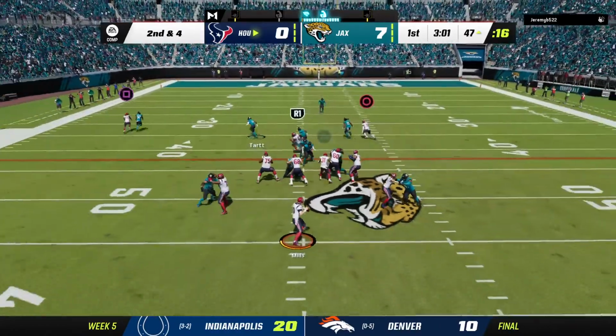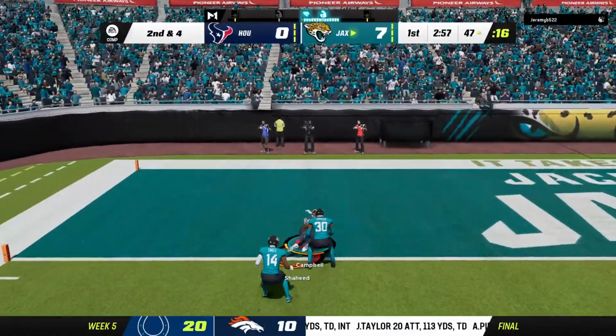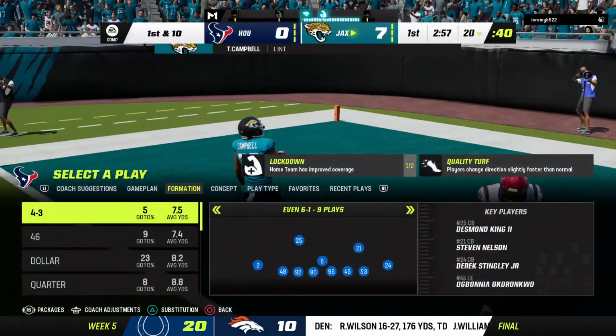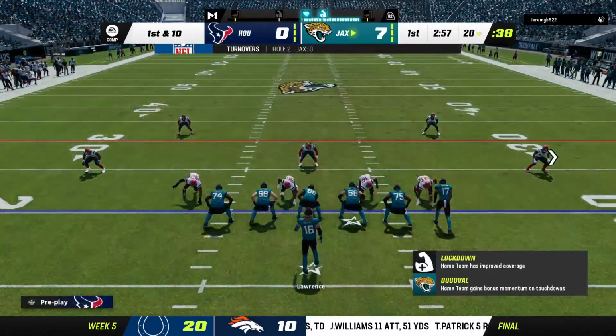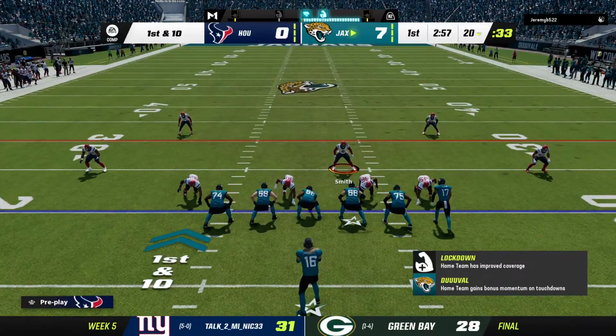They go play action. Mills. He'll take a shot for the end zone. And it's intercepted at the goal line. Picked off by Tyson Campbell. And the Jags are going to get the football here as the ball will come out to the 20. The Jacksonville offense set to begin their next drive.